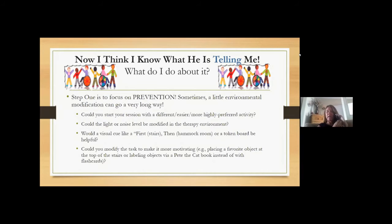Another possibility, is there a way we can modify the task without reducing the demand level? When it comes to a physical activity with an OT or a PT, or a language activity for the speech therapist, of course we could always modify tasks to make them easier, and then our clients are happy, but that doesn't facilitate progress long term. But is there a way we could infuse some kind of material or imagery into the task where the expectation level is still the same, but the motivation level is higher?